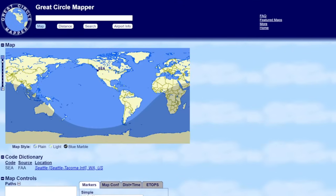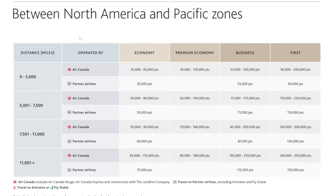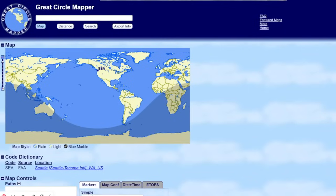Click Draw Map, and it will show you all of the places that you can fly to, which is pretty much most of the world, other than some parts of Australia, Southeast Asia, and some parts of Africa. You can reach all of these different places for only 75,000 Air Canada miles. And that's if you're flying between the North American and Pacific zone, so let's focus on Asia right now.